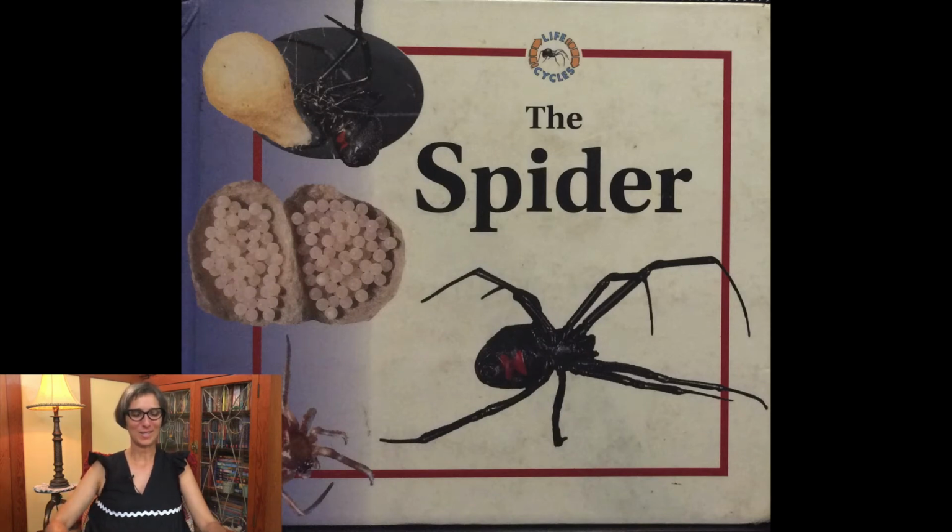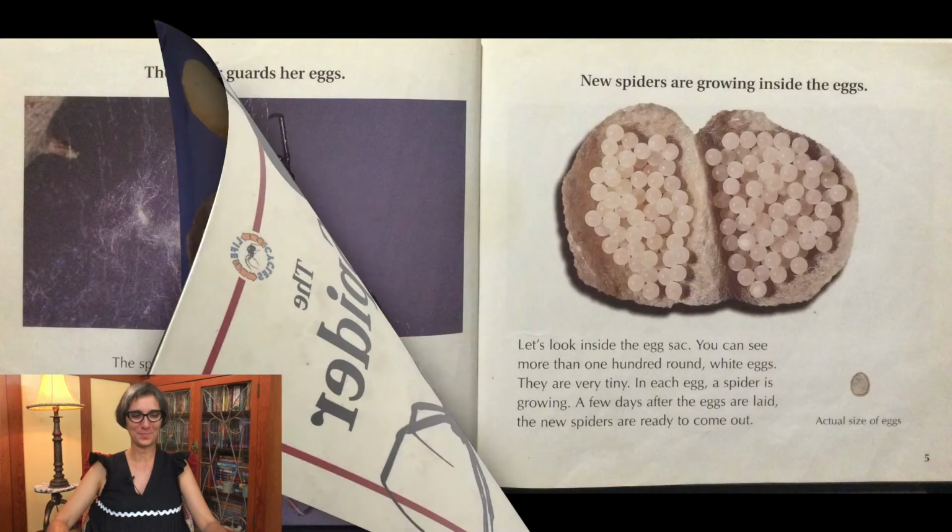Before we get started with the story, can you tell me what kind of spider is in this picture? There's a clue on the spider's belly. If you said a black widow, you are correct. If you see that hourglass shape on the really black spider's belly, that is the clue that tells you that is a black widow.